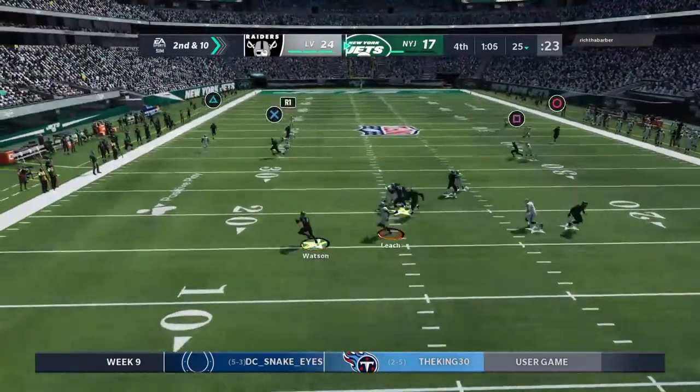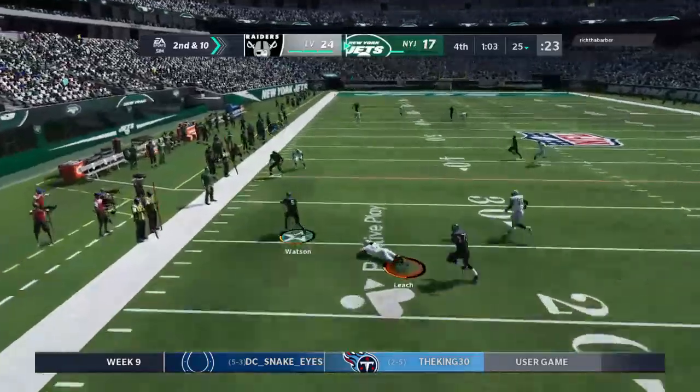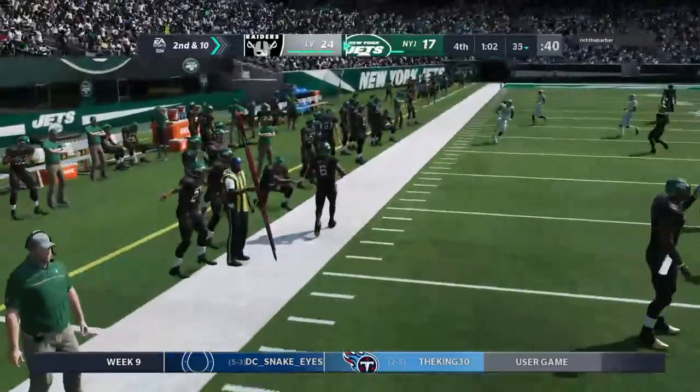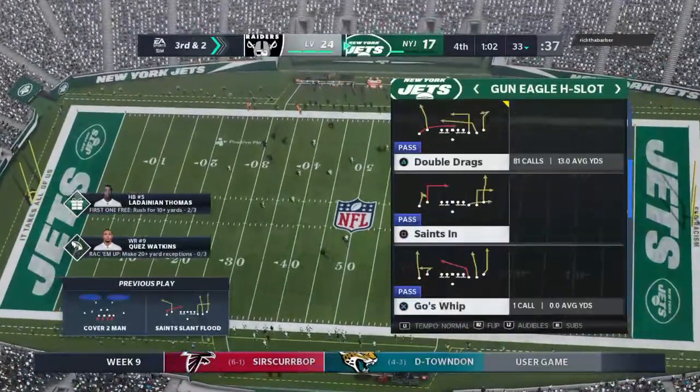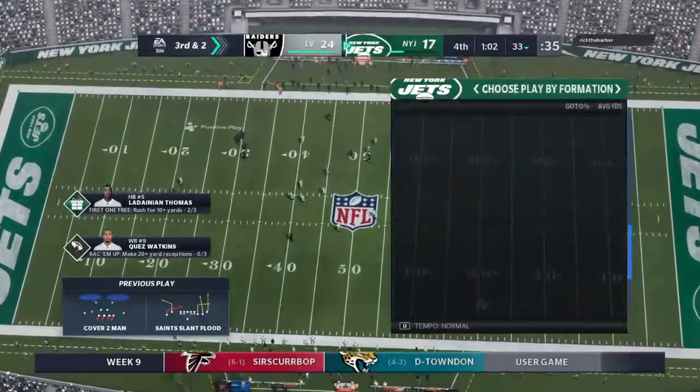Throwing again on 2nd and 10. Watson dancing to his left. He's going to take off with it, and he'll be out of bounds across the 30-yard line. He turned that into a nice gain, gets him 8 yards closer for third down.